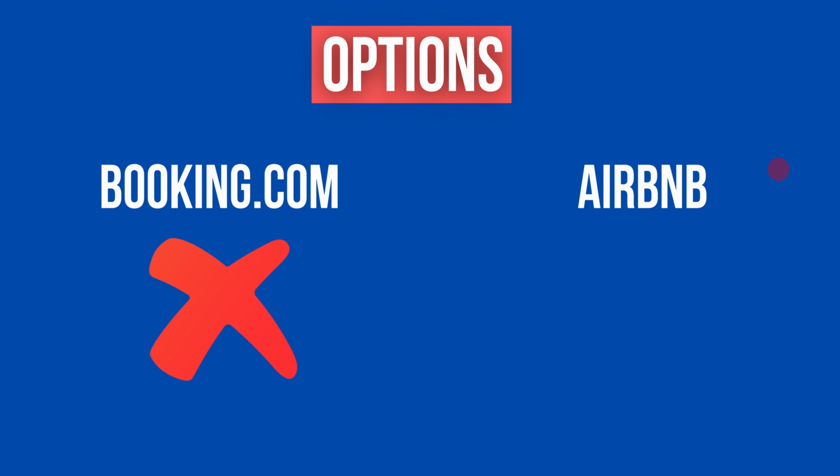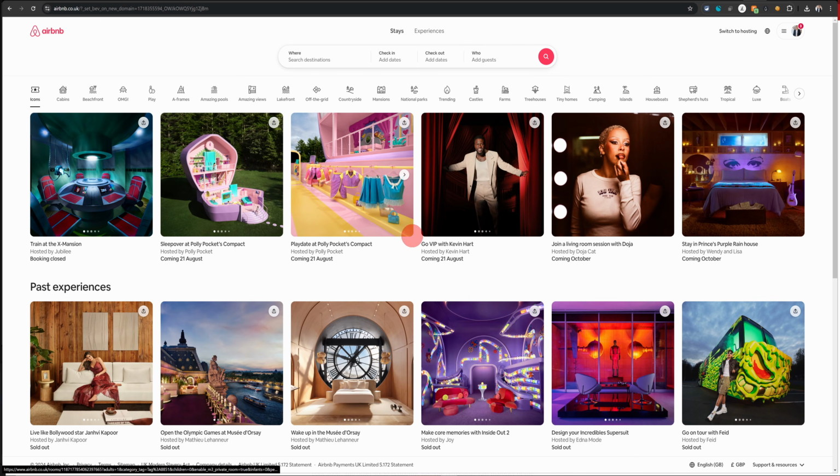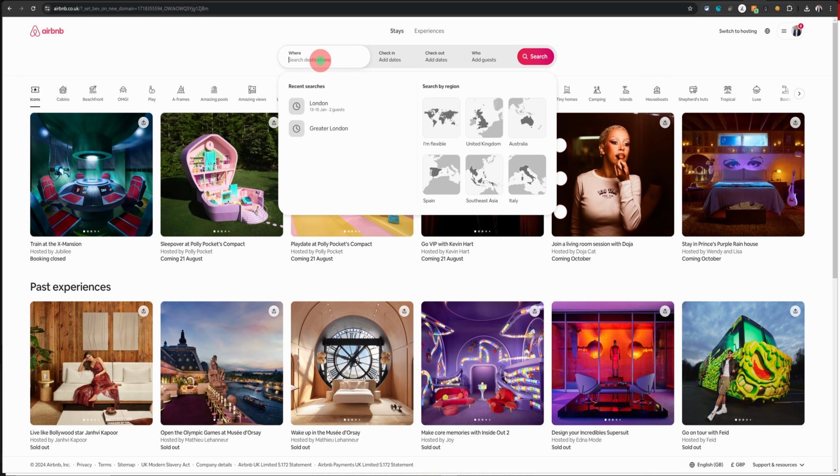So the other option is Airbnb, and I will show you exactly how you can book such a stay on Airbnb, which is fully paid and is fully cancelable as well, in case you choose to stay somewhere else or your visa application gets rejected. Let me quickly jump onto Airbnb and I'll show you exactly how you can book such a stay. Try and do this from a computer because the Airbnb phone app is going to give you limited options. Once you're on Airbnb, just enter your destination and the dates and search.